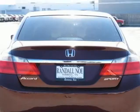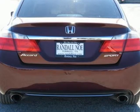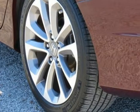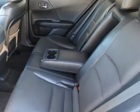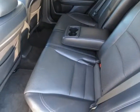system, 18 inch alloy wheels, automatic temperature control, front dual zone AC, leather steering wheel, power driver seat, rear seat center armrest, remote keyless entry, and steering wheel mounted audio controls.